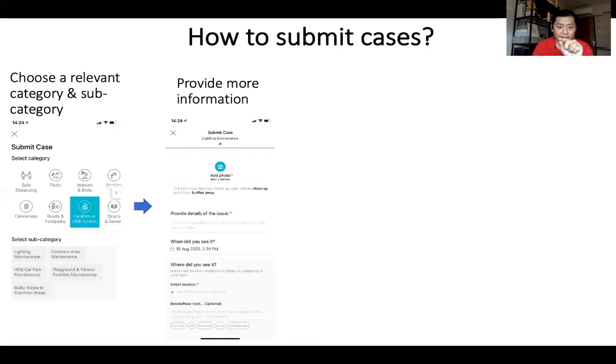Now, those fields in the report that have a red asterisk are compulsory information that you need to put in. All right. So things like the photo, details, location, these are important because without this information, the agency will not be able to identify where the fault is.